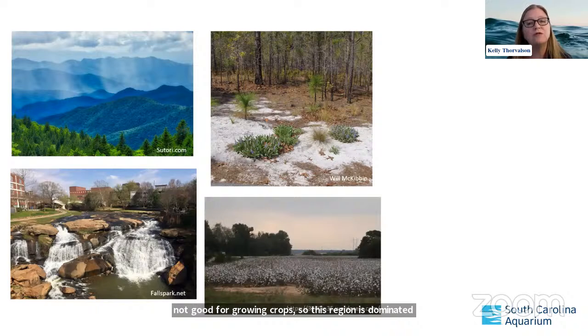The intercoastal plain has excellent soil for farming and is considered the agricultural heart of South Carolina. Crops include wheat, soybean, cotton, peanuts.